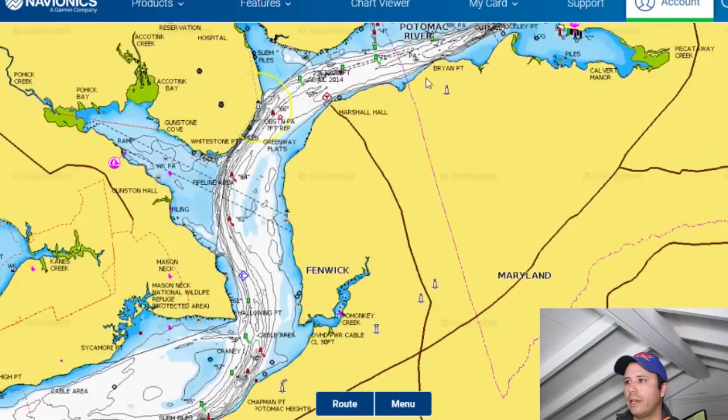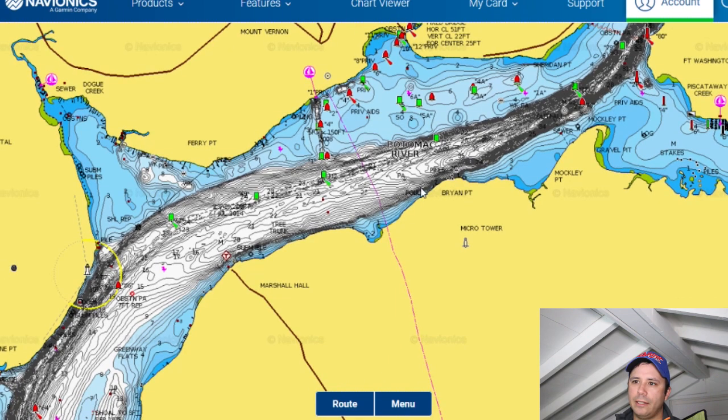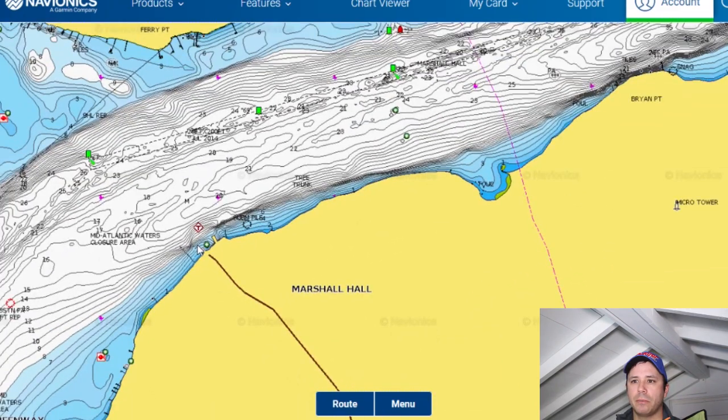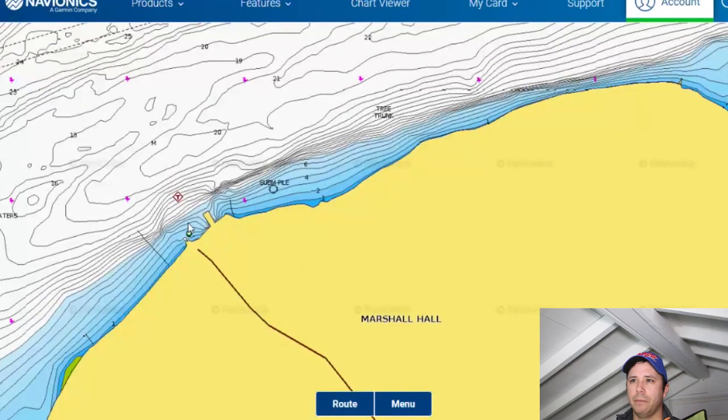The main thing I want to point out is, anytime you're running, you can pretty much run the channel. You can run across some of these spots right in here, whether it be low tide or high tide. You can run in close proximity to the shoreline down here. There's actually a good boat ramp right here at Marshall Hall if you don't want to go into Smallwood State Park or something to launch. So look at Marshall Hall as a good boat ramp to use on the Maryland side.